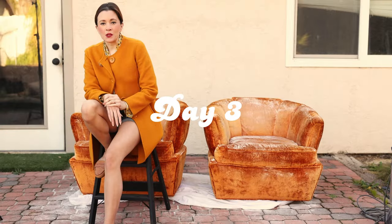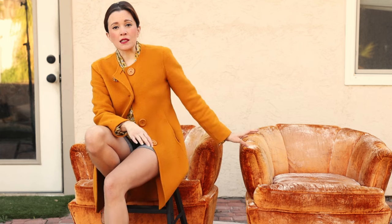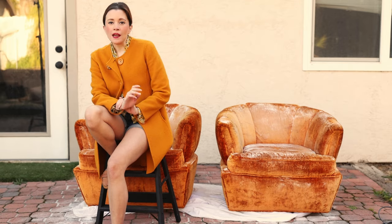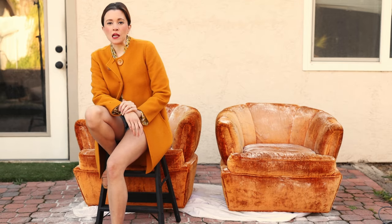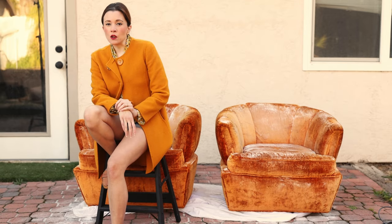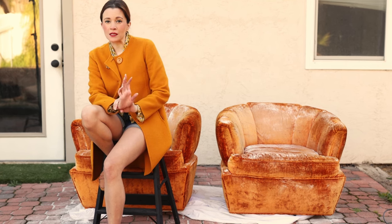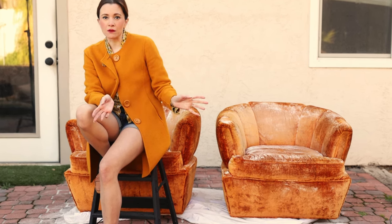Here we are, day number 3. There's been some pretty good progress. Last we were here, I put baking soda all over both of these, and they have been sitting in that for about 23 hours. And I will say, last night was the first time we took them inside, and that overwhelming cigarette smell that I was really getting when I would open my photo studio was not there anymore. And within about 30 minutes, it really wasn't there anymore. That's a really good sign.